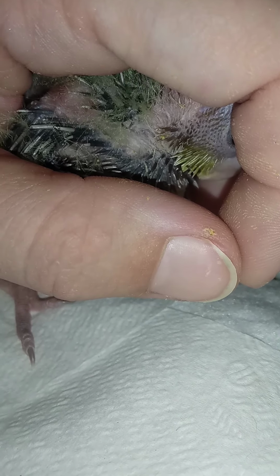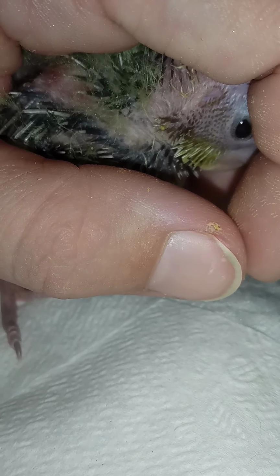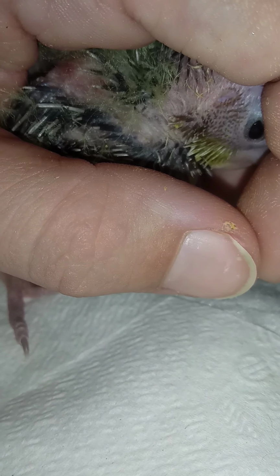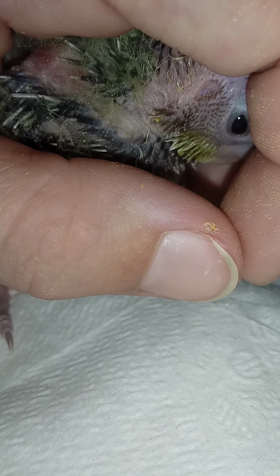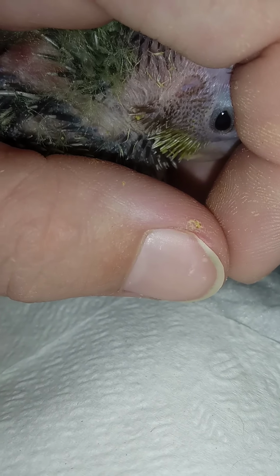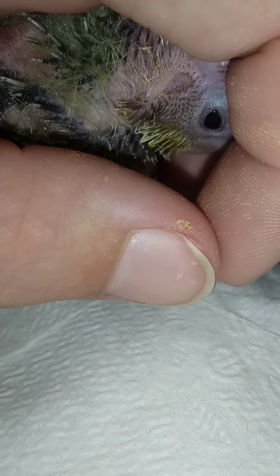And I fed him probably about 15 minutes ago, and now he's finally feeling the digestion, finally feeling the food fill his little belly. So now he's not super hungry anymore. You can see him peeking out right there. You see his eye? And it's time for him to relax now. I only just brought him back out so I could show you guys the movements of the digestion.